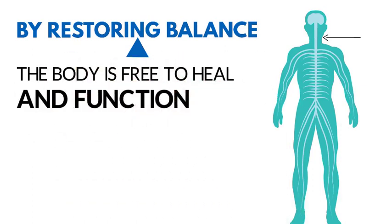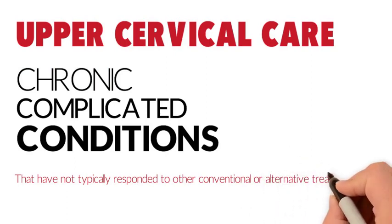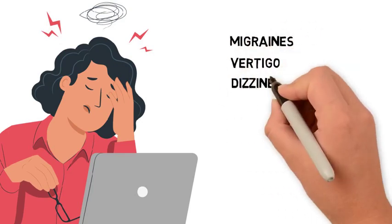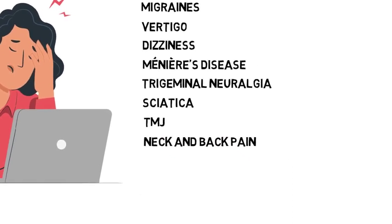and function optimally. This is why upper cervical care is so effective for chronic, complicated conditions that have not typically responded to other conventional or alternative treatments. Some of the most common conditions we see are migraines and other types of headaches, vertigo, dizziness, Meniere's disease, trigeminal neuralgia, sciatica, TMJ, neck and back pain, and more.